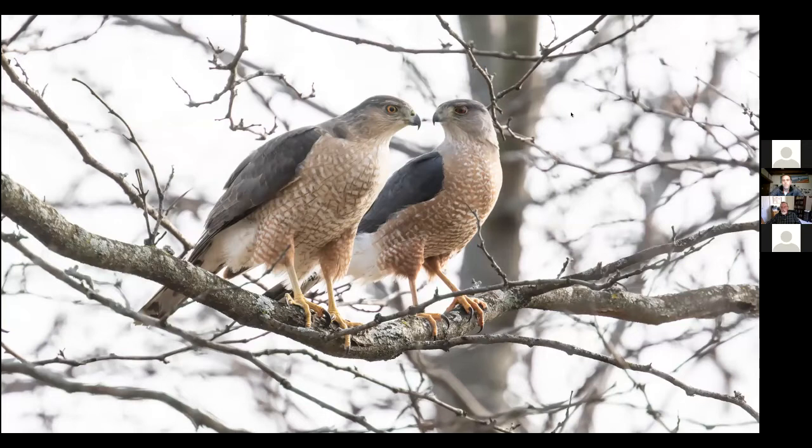You may even see one on the way to your route doing your winter raptor survey, just flying across the road in an urban area. So we see them a lot more.